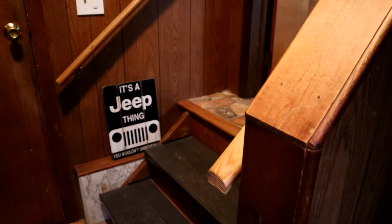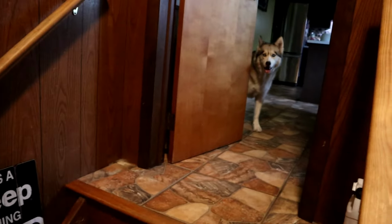So once everybody's awake, of course, it's time to go outside, which you'd think would be a pretty easy thing to do. But sometimes Shelby decides she doesn't want to go outside. She just wanted to wake everybody up, and she decides she's going to go back to bed.